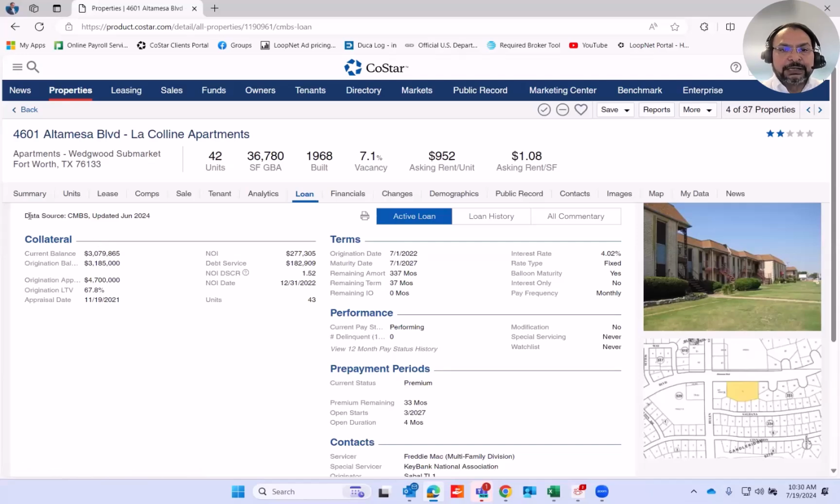So this was, again, data source was CMBS, updated January 10, 2024. It was 3.9, current balance is 3.079. The original balance was 3.18. Original appraisal came in at 4.7. LTV was this. NOI is this. And the NOI DSCR current, we don't know, but this is when the application was processed, was 1.52.